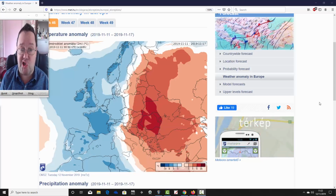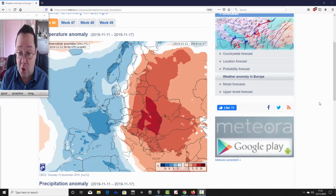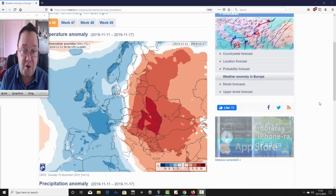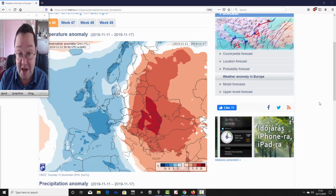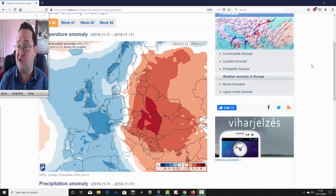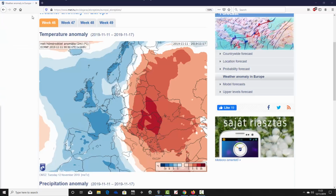We can't show you mean sea level pressure or 500 height charts with this, fortunately, but we can show you temperature and precipitation anomalies, and you get a rough idea of what the pattern might be doing from those. So that's what we're doing for the first video, and then later on today, of course, we'll have the regular 10-day video update, including all of the usual features. Thanks to the Hungarian Met Office for supplying us with the charts.